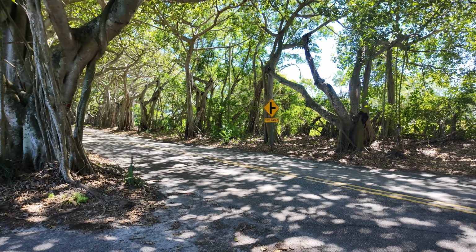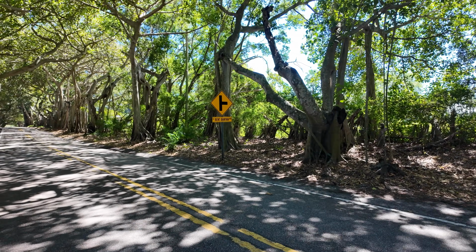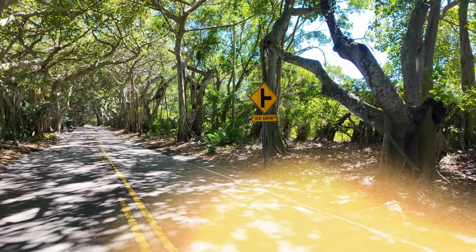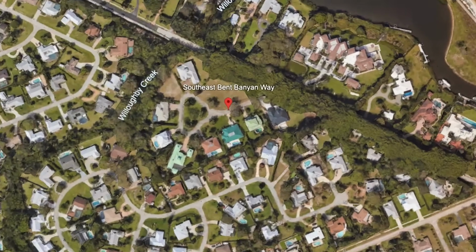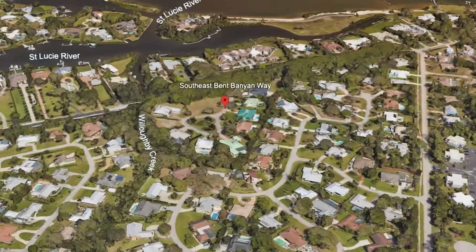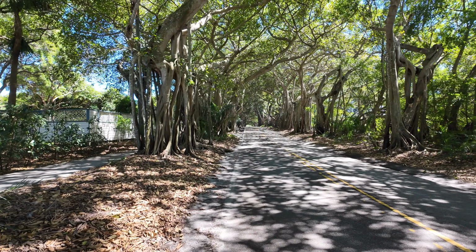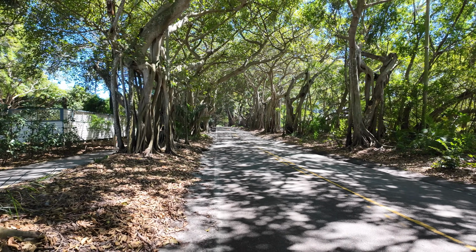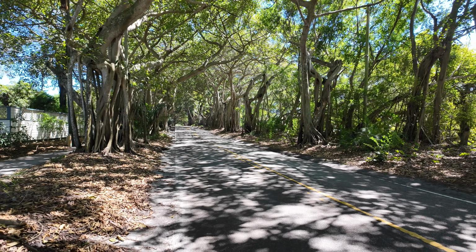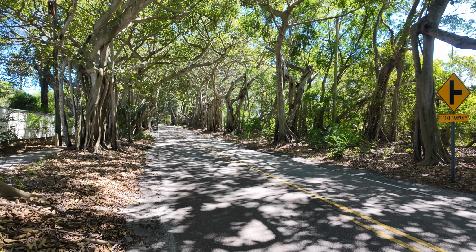So this is a spot that if you're just driving around, a lot of people in Stuart know about this, and it's just kind of one of those things that you'll drive here. Some don't, but this is Bent Banyan, which goes back in here, a little community. But this is a gorgeous, gorgeous spot. But bring your family down to something like this because it's a very, very memorable thing. So Indian Street, just west on St. Lucie Boulevard, you're gonna find this banyan tree little enclave here. Super cool spot.